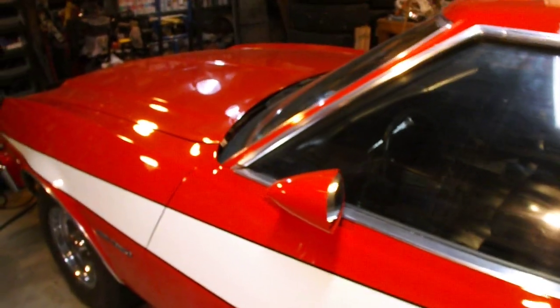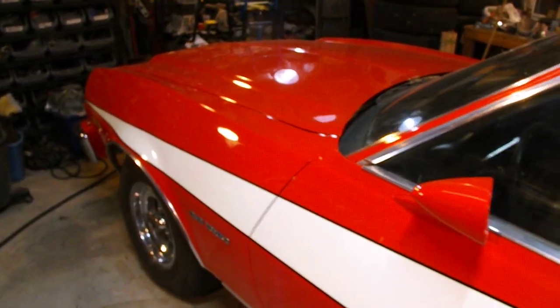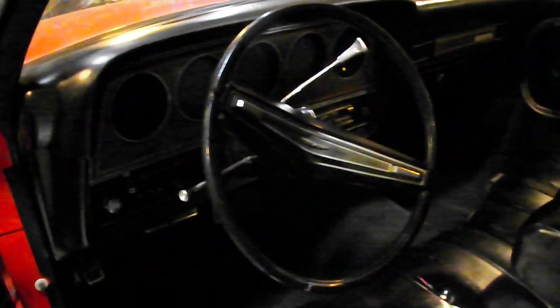And I haven't cleaned it since it was painted. So it's got a layer of dust on it and fingerprints from me putting the chrome on it. But as you can see, I'll do a detailed photo of it, but this is what she looks like.